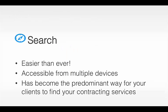Well, when it comes to search, search engines have made it easier than ever to find information, right? Everything from what movie is playing tonight, to who won last night's baseball game, to information about your business and your competitor's business. Search engines are now accessible not just from our computers, but from our mobile devices that we're carrying around in our pockets, so we can search at any time. And search in one form or another has become the predominant way for clients to find your services.